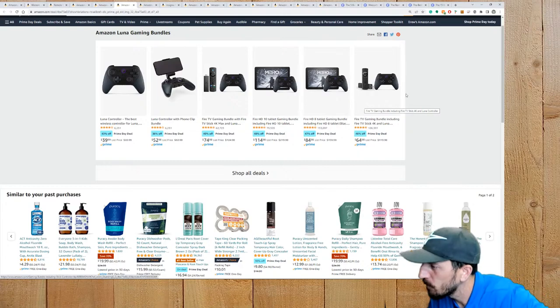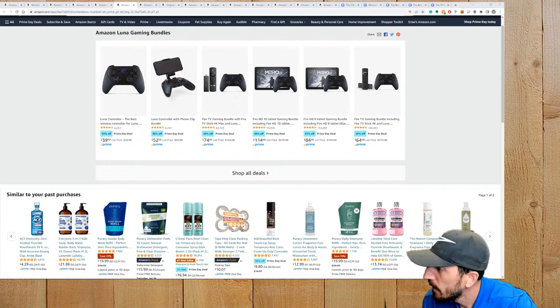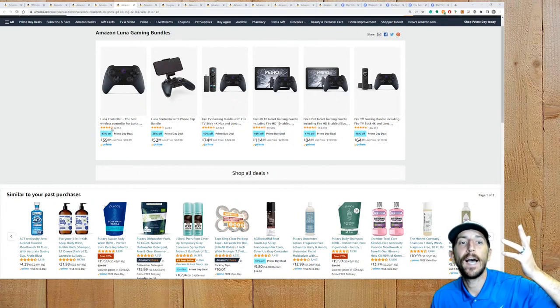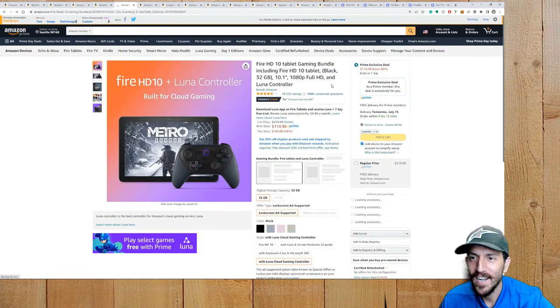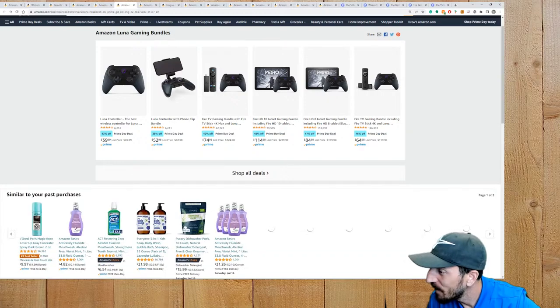Luna, so another Amazon brand. If you guys are interested in gaming, you can absolutely get into the cloud gaming. And then if you are going to get the Fire HD tablet as well, you can see the Luna's 40, right? And we saw the Fire tablet was 75. So when you add those two up, you get 25 plus 115. Oh, it's the same price pretty much. Okay, they just bundle it for you. I think maybe you get an extra game or something, but it's pretty much the same price when you do the math on it. But it's way, way, way cheaper.